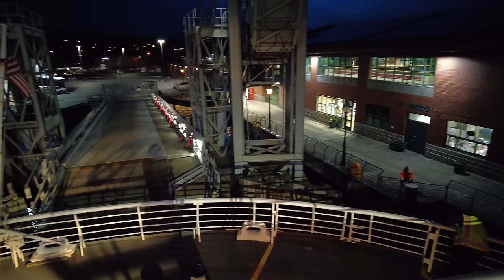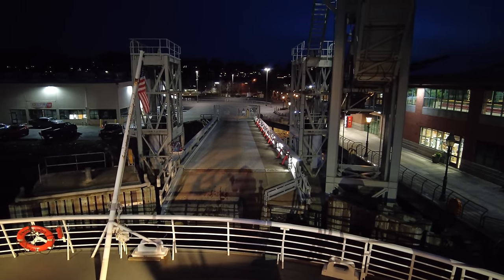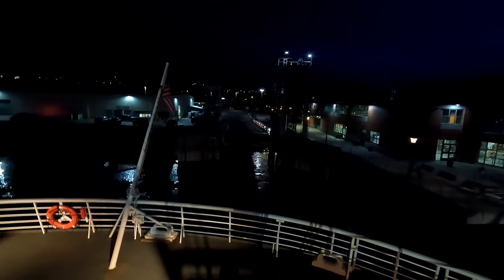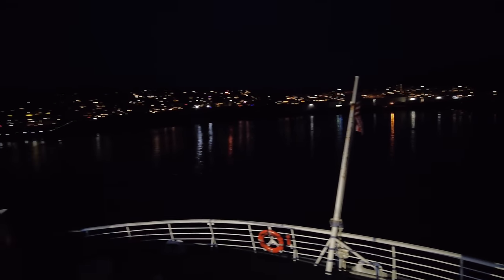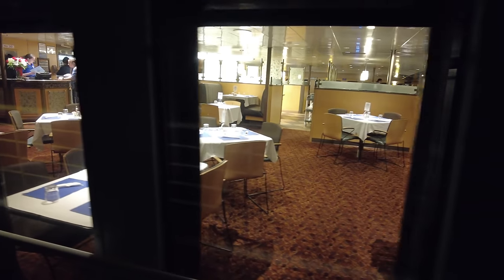All right, looks like we're moving. You can see my shadow there. Bye bye, Bellingham. We're officially on our way. Next stop, Ketchikan. I can smell some food being cooked in the kitchens from here. I think the diner might be open. Pretty hungry. We just set off on the water. There's a nice breeze hitting me. And you can see Bellingham just in the background over there. But we're cruising now.